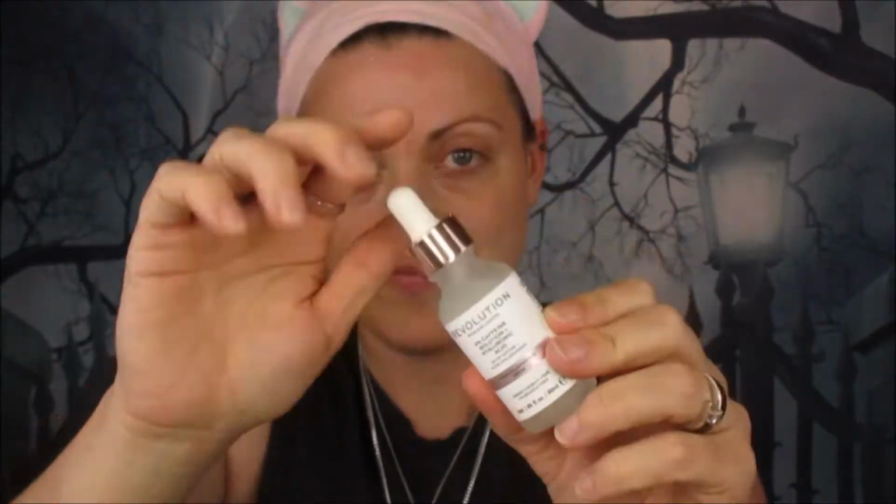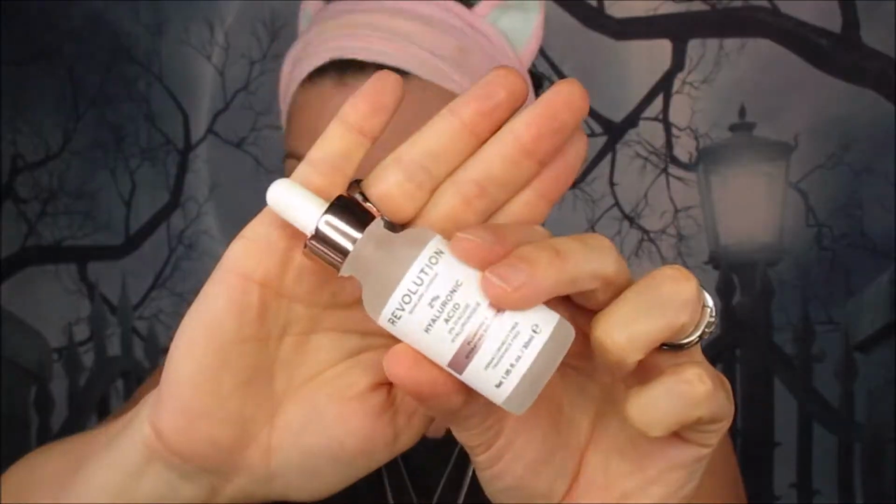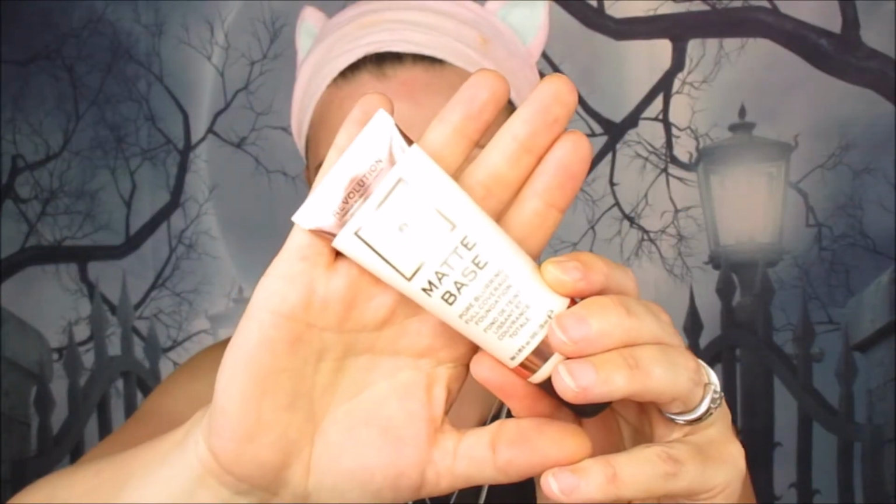Right guys, so the first product I'm using is the Revolution Skincare 5% caffeine solution plus hyaluronic acid, a targeted under eye serum. And then rather than use a base, you can use this as a base, the 2% hyaluronic acid, again Revolution Skincare plumping and hydrating solution, so you can use that before makeup.